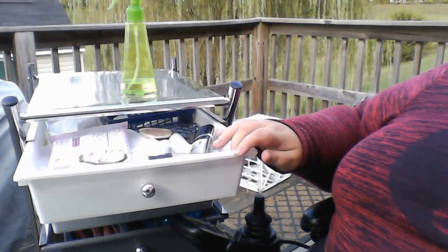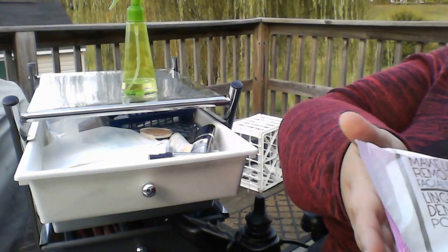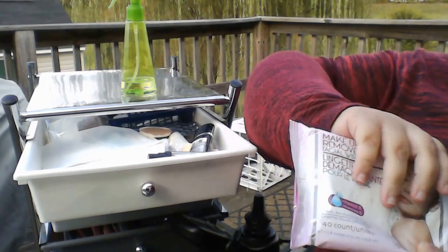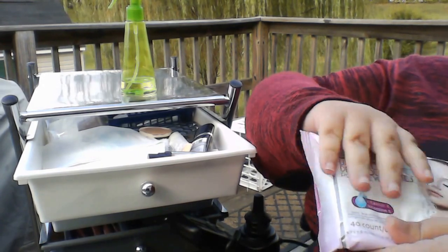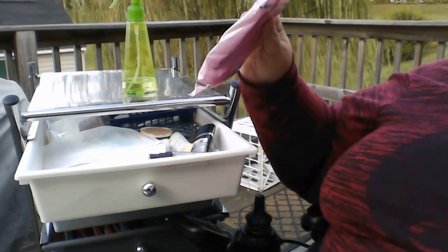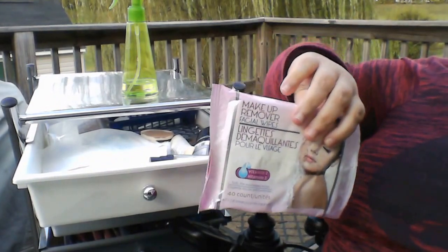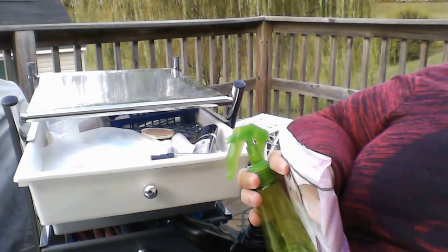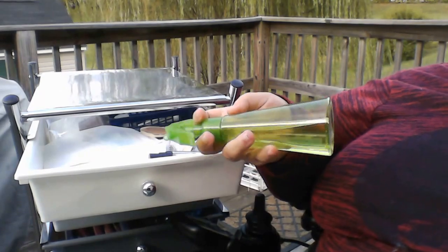So, I'm gonna show you some makeup wipes. I use these all the time. But in order to use this kind of makeup wipes, you want to use water to wet the wipes. So I use this water bottle.